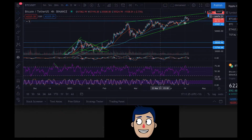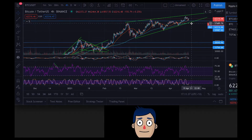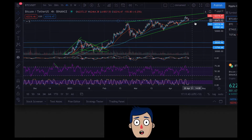On the daily chart, if you zoom out a little bit, you've got a fair bit of bearish divergence, so keep an eye on that. But these supports here should hold that up around the 57, 58,000 mark. There's pretty good support, and we also have the psychological support of 60,000 at the moment. So, but we're not far off that.